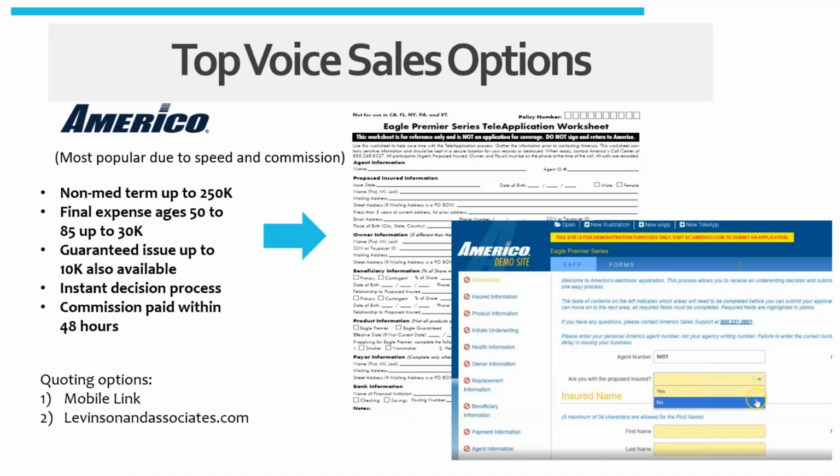So the first carrier I want to talk about is Luma Co. Okay, many of you already know this carrier. It's an A-rated company, very popular due to speed. Their commission is great. Their underwriting is very liberal. Of course, their final expense product is called the Eagle Premier, which I've screenshotted their tele-app worksheet for you on the screen there. It's a very liberal final expense product. So people with cancer, heart attack, stroke history, very favorable product. You can write people up to 85 years old, up to $30,000.